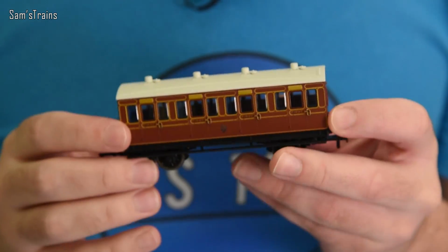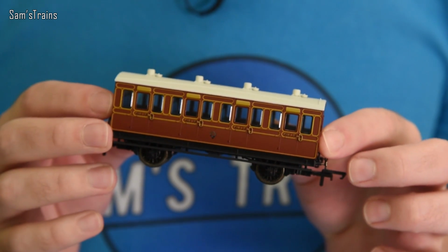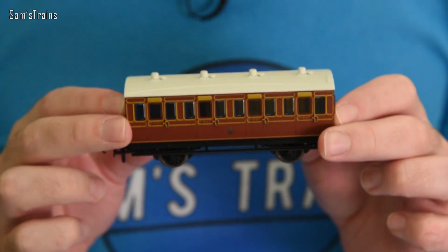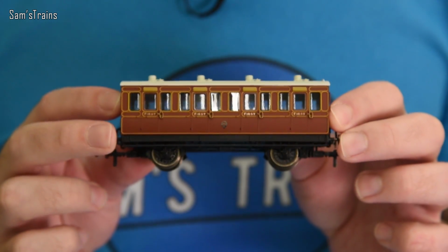But no, overall I was quite happy with mine, and yeah, I can't wait to think of some more excuses really to get these running behind some classic pre-grouping LBSC locomotives. So yeah, if you've got any ideas, the sort of video ideas that I could crowbar these into, do let me know.